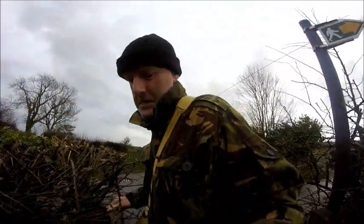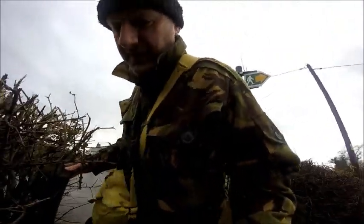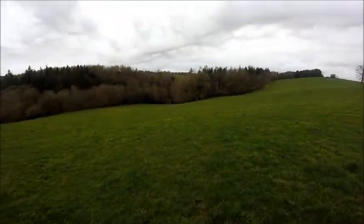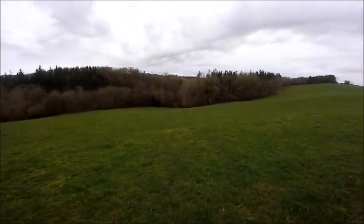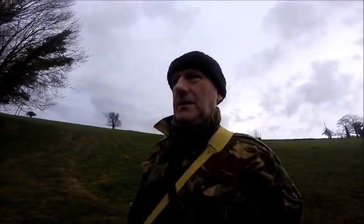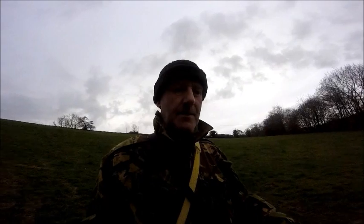Oh, dodgy stile coming up here. Oh, I don't know. Oh God, that is well ropey. I don't remember, like I say, it's years since I've done this walk. But it doesn't look like there's any bridge or anything there. I'll have a look anyway, see if I can cross it somehow. I've got to get to the other side. But it's not looking good. Right, I'm at the Ystrad now. Doesn't look like there's any way to get across.